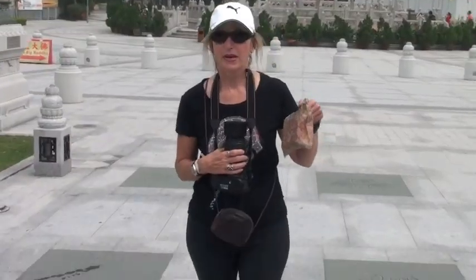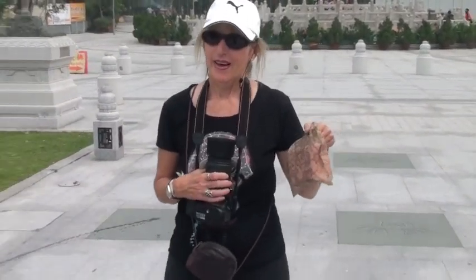I got 2 more little monk Buddhas. And now we can have 2 more on our windowsill. Oh, is that what we got? Yeah. From the actual Buddha place. We're on the path of enlightenment right now. Yes, I'm enlightened. Well, got a bit of enlightenment.